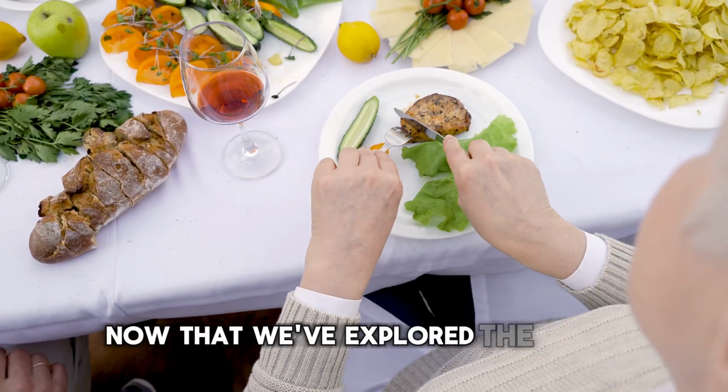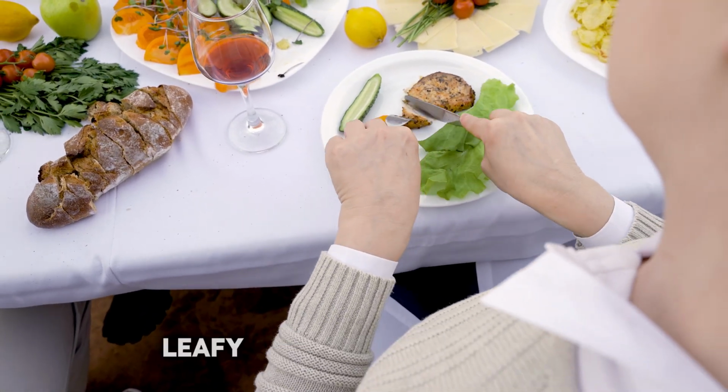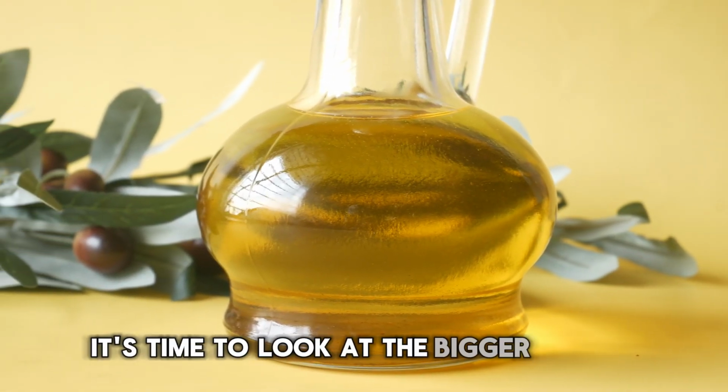Now that we've explored the top 8 foods for arthritis: fatty fish, berries, leafy greens, nuts and seeds, whole grains, turmeric, ginger, and extra virgin olive oil, it's time to look at the bigger picture.